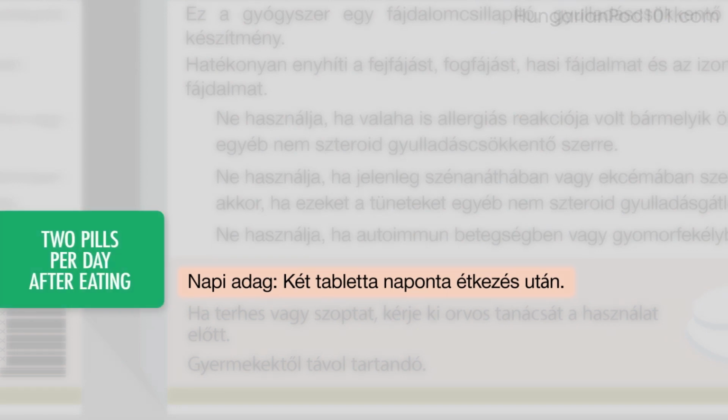The label says that daily dosage 2 pills per day after eating. Napi adag. 2 tabletta naponta étkezés után.